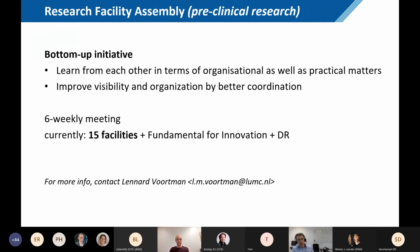And as Biobanking also said, it's really important for us to improve our visibility both to our users, but also within the organization. We're trying to do this by making sure we coordinate things better, at least amongst each other. So at the moment, this is a 6 weekly meeting.